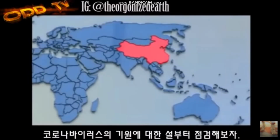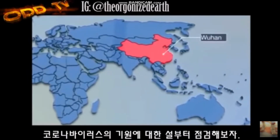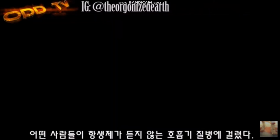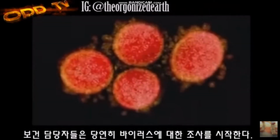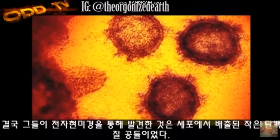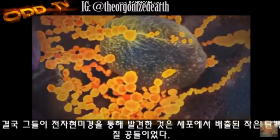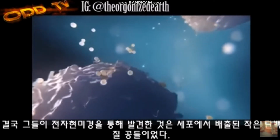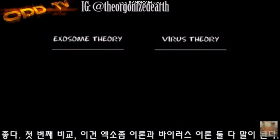First consider the origin story of the coronavirus. A group of people had a respiratory illness unresolved by antibiotics, so medical officials began looking, of course, for a virus. What they eventually found under the electron microscope were small protein balls being excreted by the cell. Okay, first comparison. This would make sense in both exosome theory and virus theory.